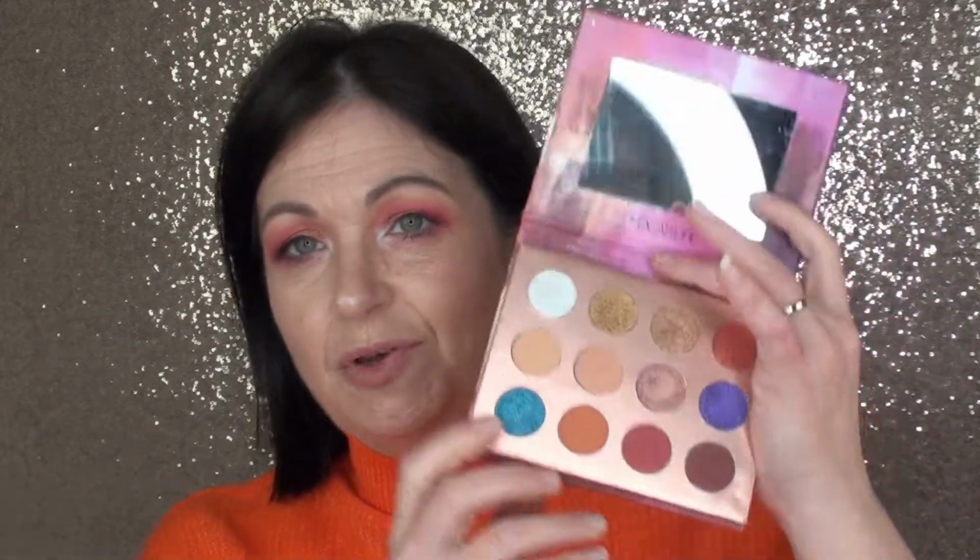Okay, so now you've seen her properly. You can see that she's got a beautiful rose gold. She's got blue, she's got purple in there. She has a mirror. We'll do the mirror test.